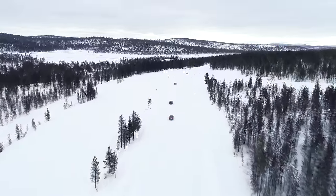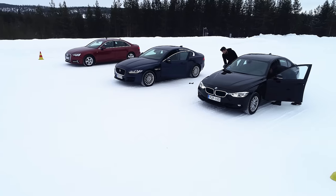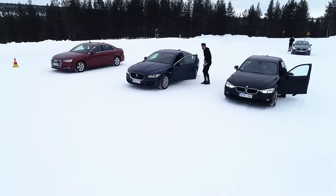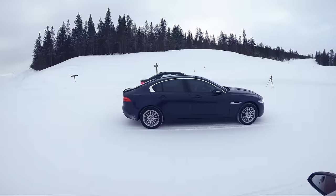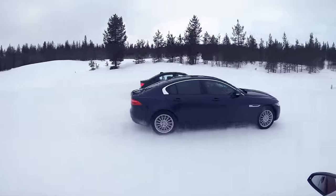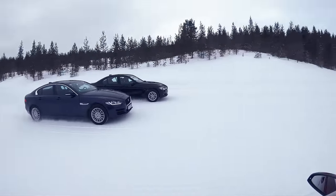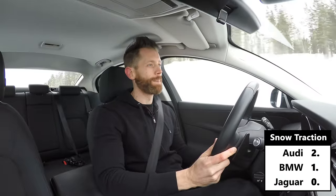Let's do a final rotation with all the systems on and then move to systems off. Okay, so I'm now in the Jaguar, the heaviest of the three cars and the loser in the first two runs. I'm in the middle lane, my first time in the Jag, and something tells me A, I don't know where the handbrake is, and B, this will probably be the loser again. So let's find out. 3, 2, 1, go. I've had the traction advantage. The BM is, oh, the Audi's got the grip now. That was so close between the BM and Audi again, but the Audi just takes it, and I am last in the Jag. So that's two to the Audi and one to the Beamer.